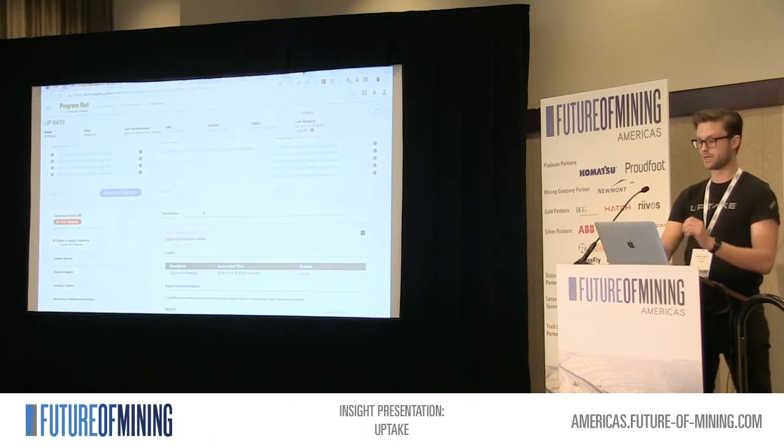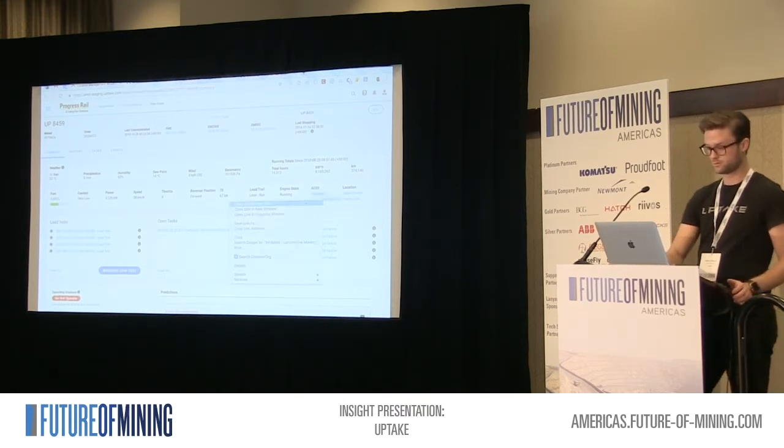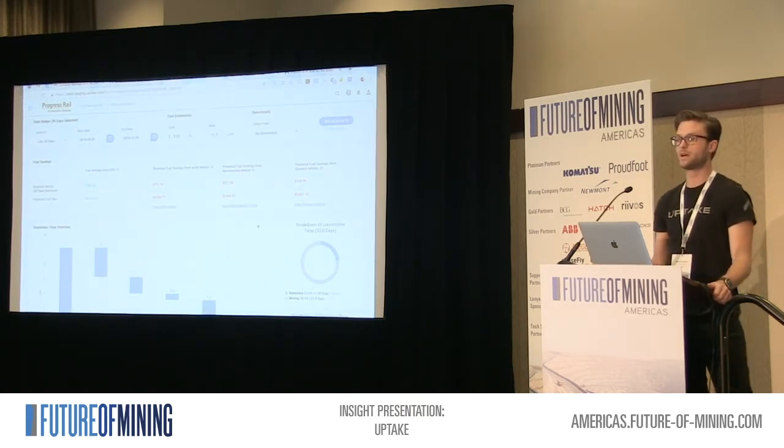There's one last thing I want to go over, and that is what we call AESS. Bring it here. Do I have enough time? Yep. What this shows is a breakdown of all the fuel usage.